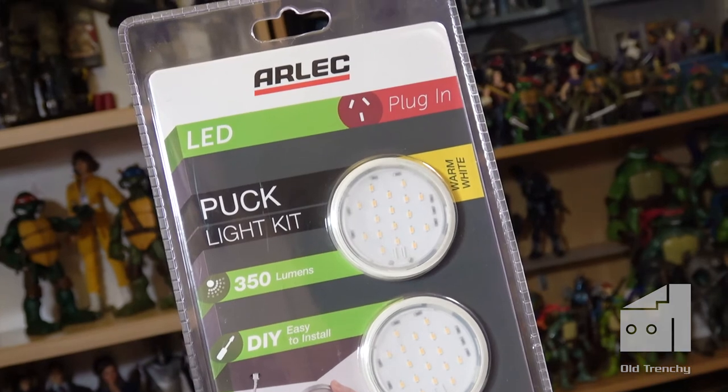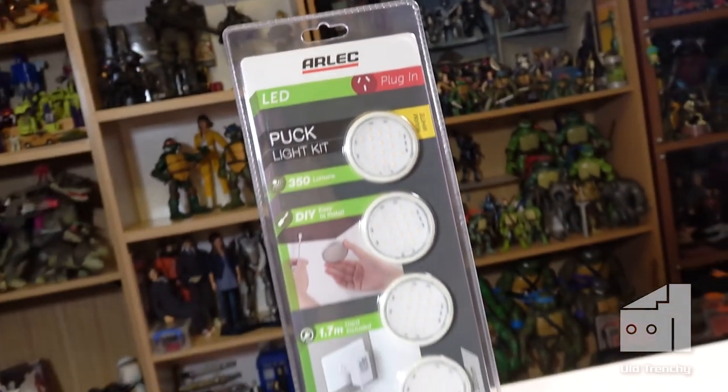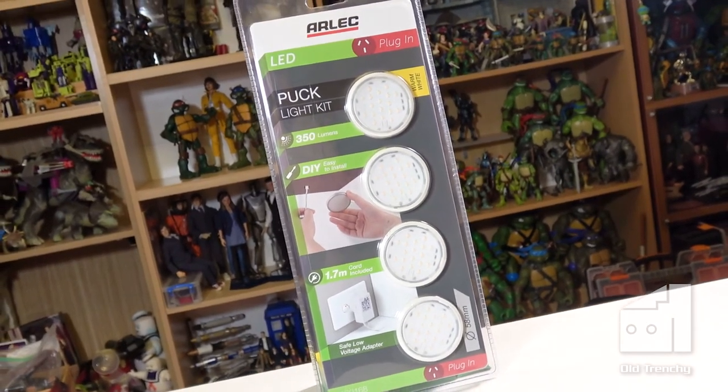Originally, I was looking into various different things like actual downlights, spotlights. I was even looking into just putting LED strips on top of the shelves. Then I remembered I had a set of puck lights. These are specifically Arlec brand. I bought them from Bunnings out of curiosity, and then I found another pack, an older model, in the bargain bin somewhere. Yeah, I decided I could use these.